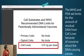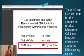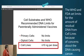All right, and up here, you can see I've kind of pointed to that, and I know you can't see it here, but if you find the slides, you can go find these things online for yourself, and the address is here. So the World Health Organization and the FDA set limits for the amount of residual DNA from cell lines because of concerns about DNA causing cancer. Cell lines, cell substrates, and WHO recommendations for DNA limits for parenterally administered vaccines. Parenterally means injected, right? Cell lines, less than 10 nanograms per dose. That's the level set by the FDA. Next slide, Johnny.